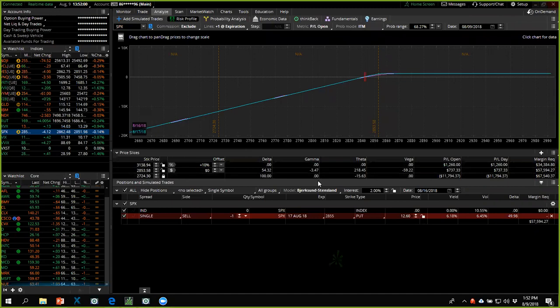Now, I want to back up for a second, then we'll come back to where I just ended. Let me back up for a second because I got ahead of myself. What we're looking at here is the gamma of this option.